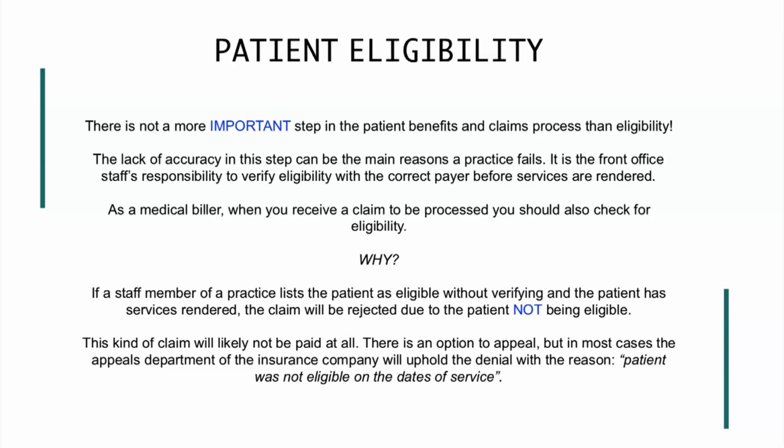A lot of times, a practice's front office staff is negligent in getting the correct eligibility, and by the time the biller gets the claim to be processed, the services were already rendered. Therefore, the claim will deny, and the biller will have to submit an appeal, and we don't want to have to do that. In our experience, we find that a lot of issues for claim denials is a result of eligibility and benefits not being verified and input into the EHR system correctly.